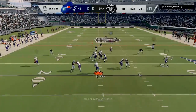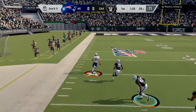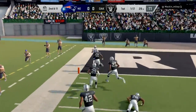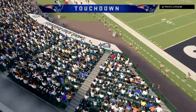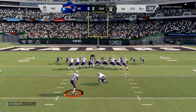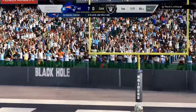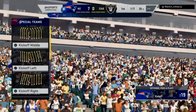On second and 11 now, Brady, he's got a man. Complete. It's Julian Edelman. Through an opening, and there he goes. And all the way in. Touchdown, New England. Julian Edelman, 71 yards, as his guys are able to strike first here in this opening quarter. Extra point was hooking, but he does make it through. And it's now a 7-0 game.